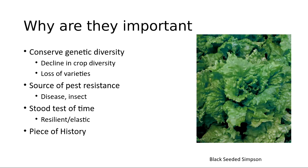So again, they're important because they stood the test of time. If they hung around that long, they're resilient or elastic. I like those terms because that's what we need in agriculture. We need things that will last instead of having to purchase more synthetic inputs to hold them up. So they are important because of their resiliency and as a source of genes. And again, they're a piece of history.